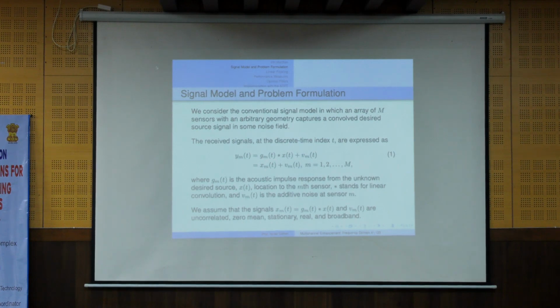So we need to choose the reference sensor. Which one is the reference sensor? Usually we would like to choose the best sensor. If we don't know, we arbitrarily choose one of the sensors. We hope that this one will be the best, or at least not too bad compared to the others.